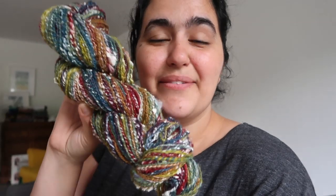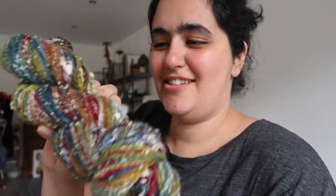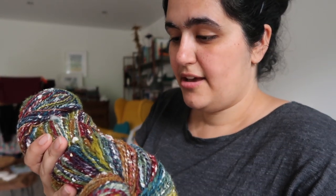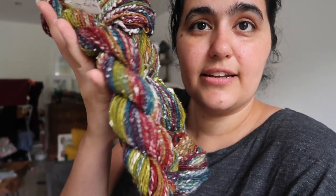Anyway, all that being said, I finished my big fat skein last night. I'm so happy with how this turned out. I actually did some colour management this time in a way that I hadn't done before when spinning, and I wanted to talk through that with you guys in a second, but I just wanted to show it to you compared to the first skein that I'd spun.